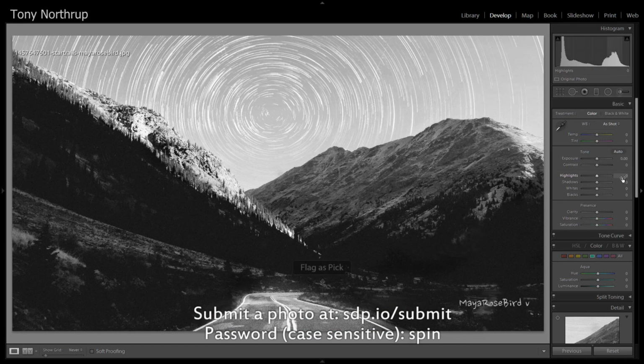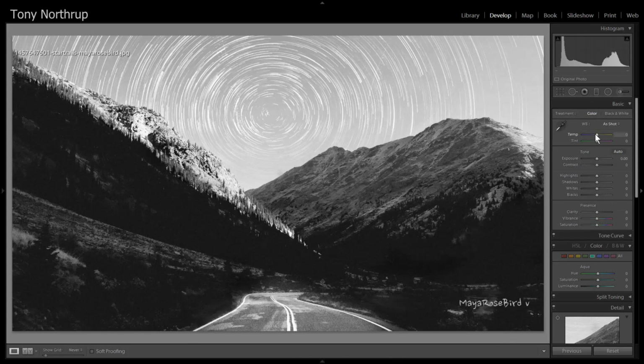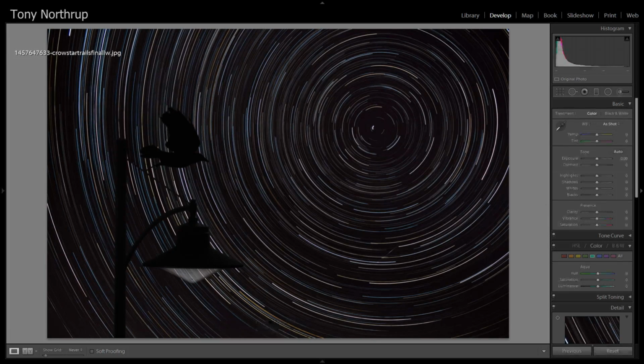Yeah, and Maya, I'd be curious if you used one really long exposure or if you stacked the images, because the sky itself is so bright. It's not really black, and that makes me think that maybe you did one long exposure instead of stacking it. If you stack it, you'll get a darker sky and brighter stars, relatively brighter stars.